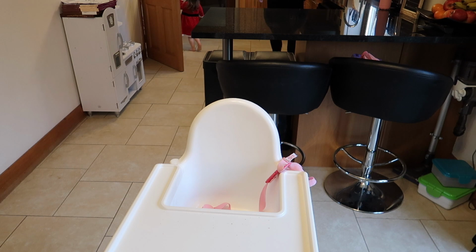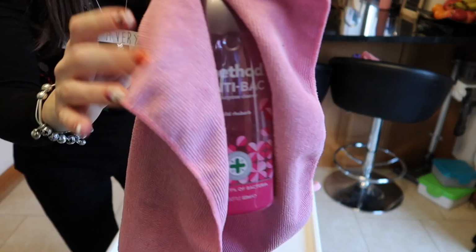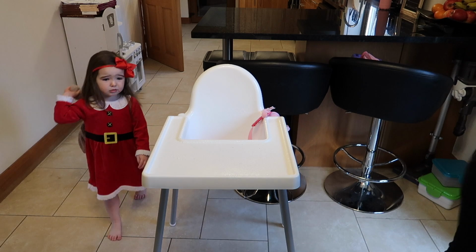So I've been using the pink grapefruit spray up until now, and now I'm going to switch to the wild rhubarb, which is the antibacterial. Obviously for a high chair then it's good to get rid of the bacteria. You are supposed to spray it and leave it. I'm really bad for not leaving it for 5 minutes.